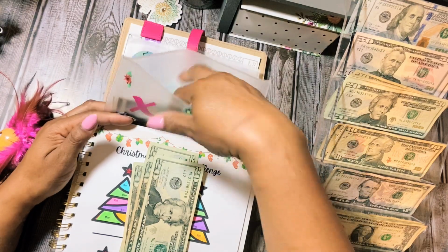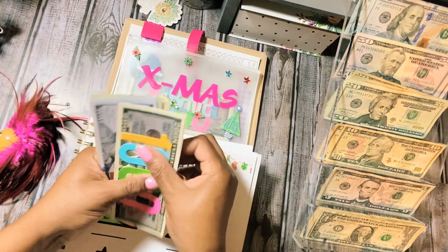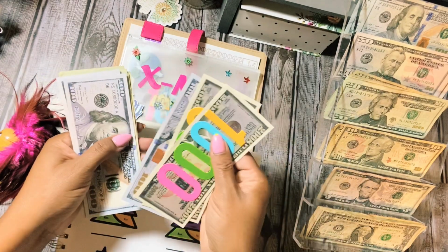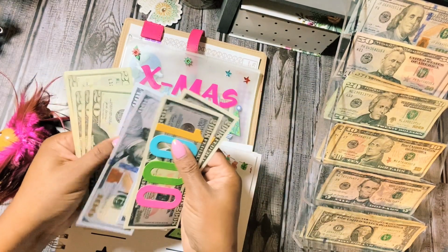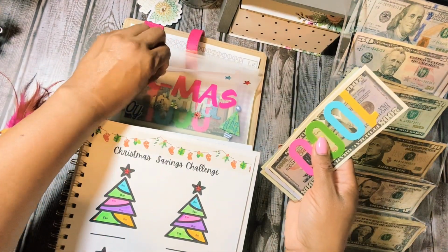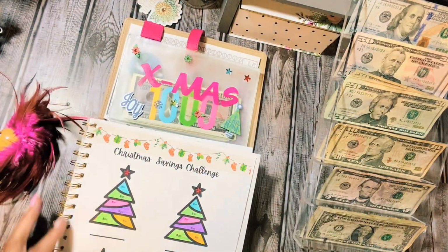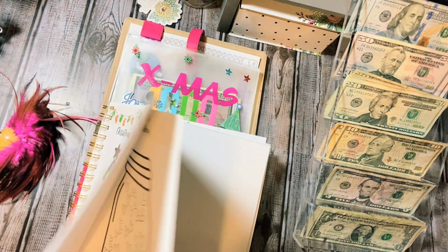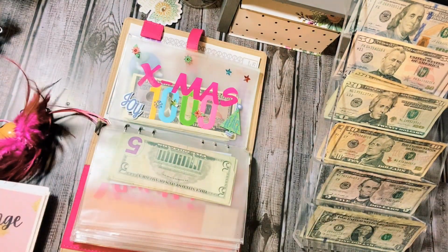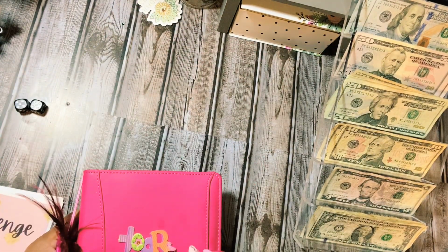So these are the funds that we have from the scratch off, which I am adding to it. So now we got $1,500, so $15, $16, $17, $18, $80. So we got $120 to go to meet our goal, because our goal for Christmas is $2,000, and that would be for gifts and for Christmas dinner, should I decide to host Christmas dinner. All right, so that is it for this binder.